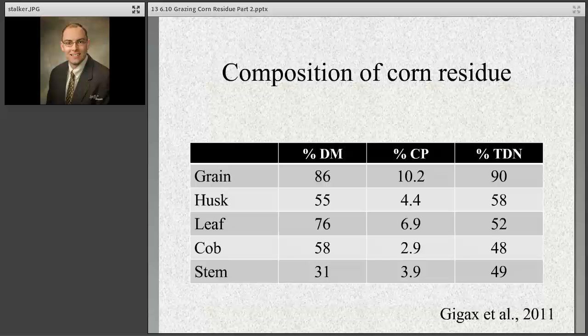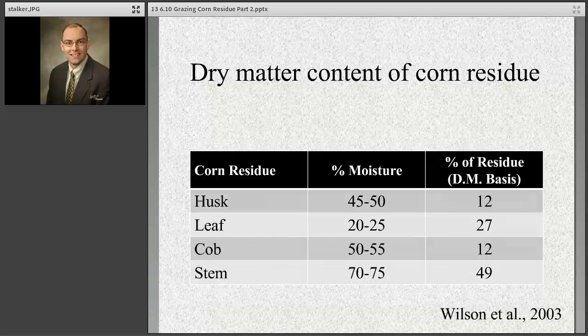I want to put that together with the relative abundance of each of those parts of the corn plant. What I'm showing here in the rightmost column is the percent of the total amount of residue in a cornfield that each of those parts contributes. So the husks and the leaves, which are the most nutritious parts of the corn plant residue, make up about 40% of the total residue. Okay, and that's the part that we want the cows to be consuming. We want to set our stocking rate appropriately so that the cows are eating the leaves and the husks.